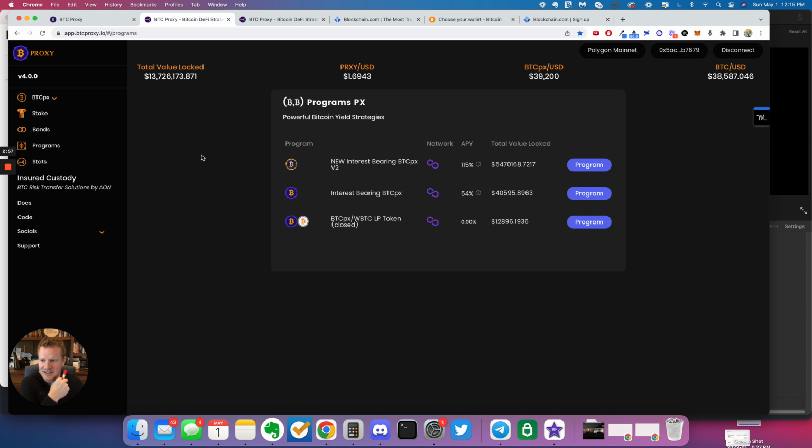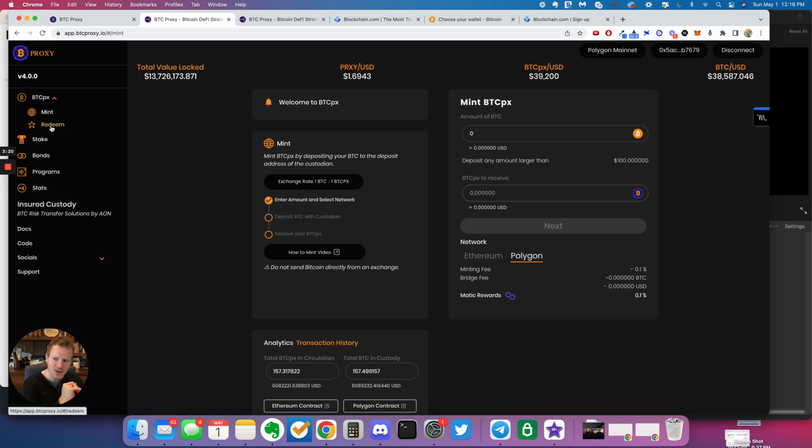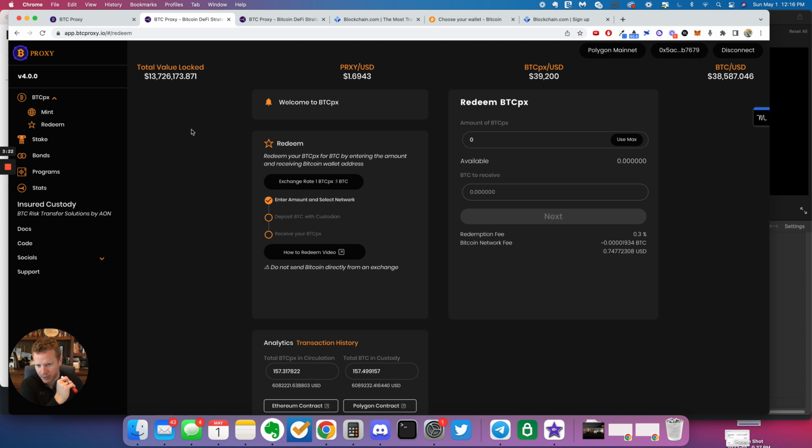So that's the easiest way to get involved. That's just putting your Bitcoin to work here. And then when you're ready to take it out, you can just go up here to redeem. So again, you're minting BTC Proxy tokens, then you can redeem them back for Bitcoin, and then you can sell them or whatever you want to do after that.